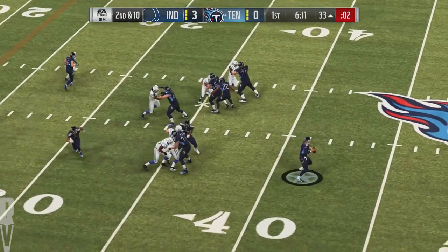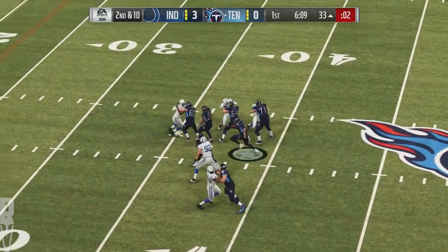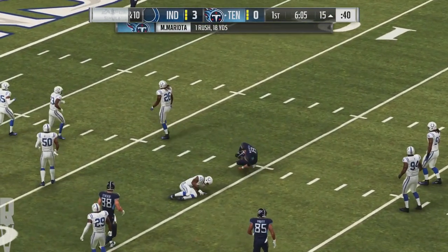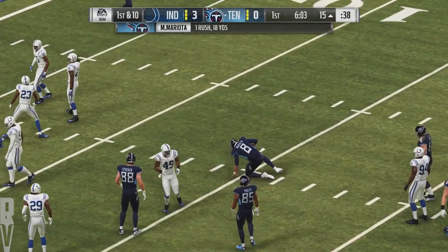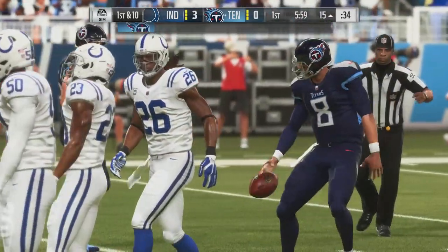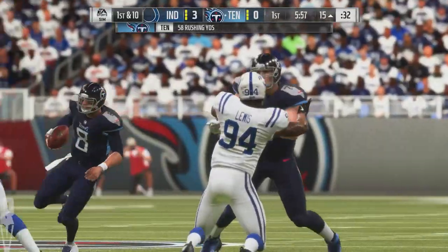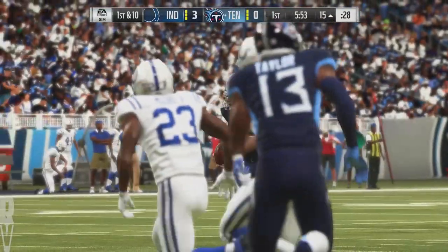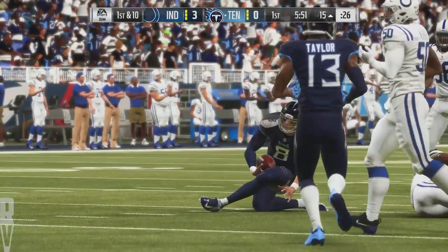Play fake to Henry. Now Mariota. Stepping up, he's going to keep it. Mariota had an 87-yard run as a rookie. This one a bit less, but it is a first down. Man, defensively, that hurts. They got him out of his rhythm. They had him hemmed in, but somehow he was able to tuck it away and get away for a gain.